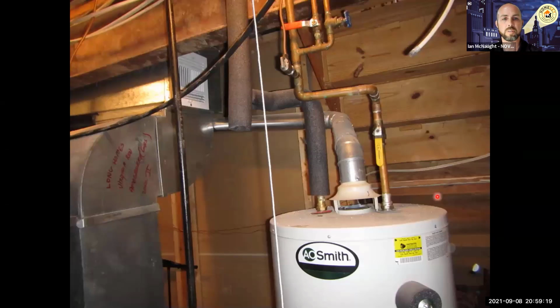So here's a closer picture. We definitely have that return vent within 10 feet. That is a major safety concern. Be checking. If you have naturally aspirated appliances, make sure you don't have any return vents within 10 feet of them. Good job to the guys that got it in the chat.